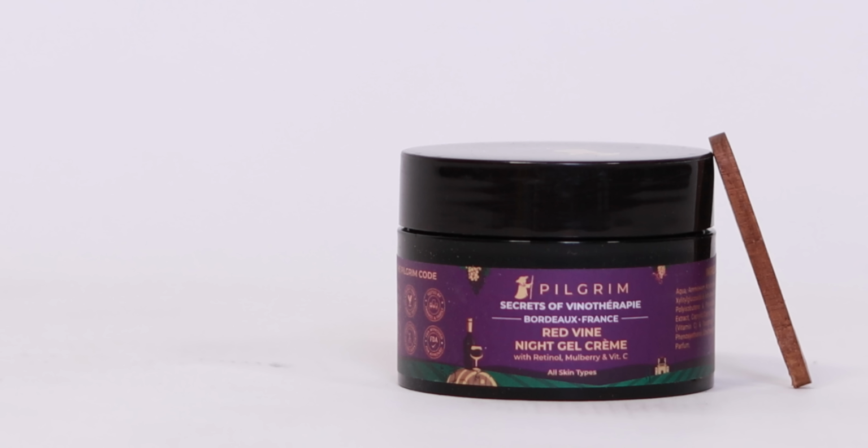So if you're just starting with your retinol journey and you don't know what to apply, or if you don't want to apply extremely high concentration, then this is the perfect place to start. It also has mulberry extracts and vitamin C in there. Again, all of that would make sure you have youthful and bouncy skin. I really like this moisturizer.